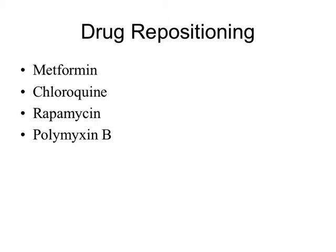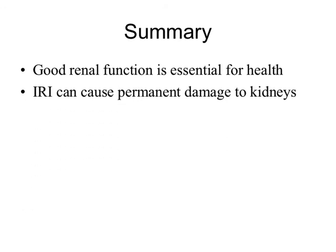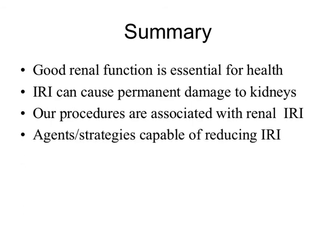And so, in summary, from what I've shown you already, good renal function is essential for health, whether that's for transplantation or post nephrectomy. IRI can cause permanent damage to the kidneys, and our procedures are associated with renal IRI. And then agents and strategies that are capable of reducing IRI are important, but all these have to be tested rigorously.